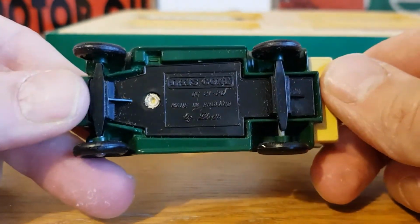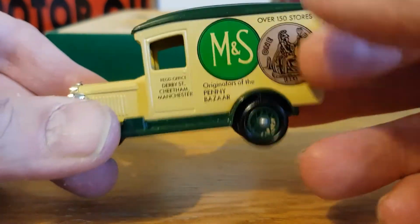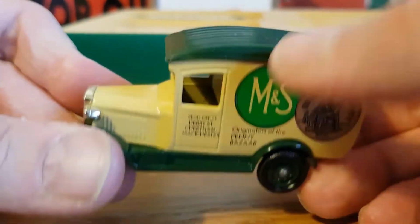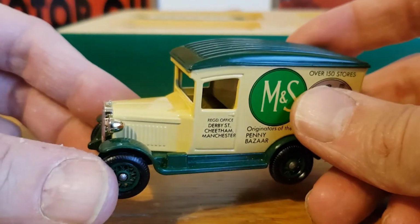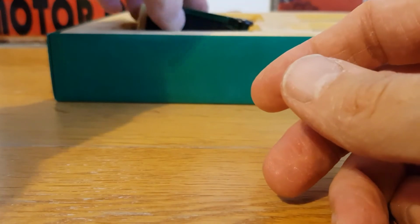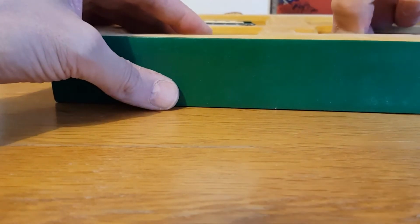I said that they are basic castings, but they are heavy, weighty little pieces. Nice lot of die cast. Yes, there's plastic, but anyway, like I said, I just thought it deserved a mention. I wasn't planning on making a video on this.